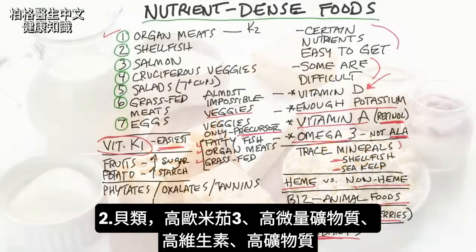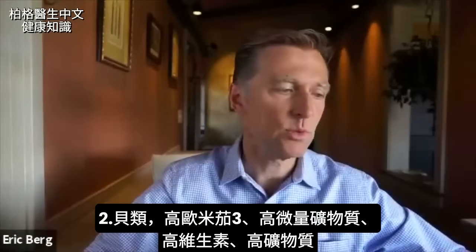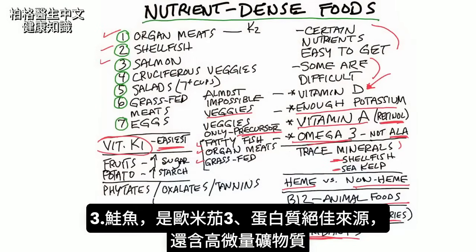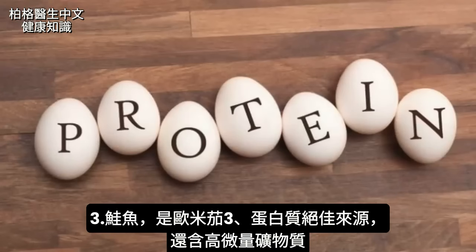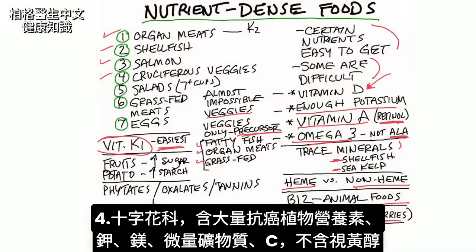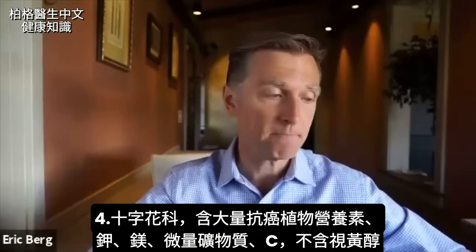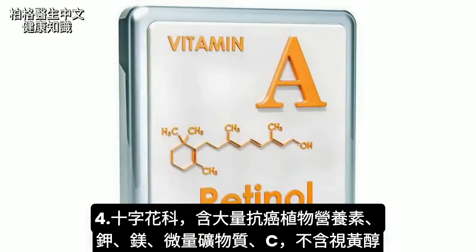And then we get shellfish, which not only has the omega-3 fatty acids, but it's loaded with trace minerals and vitamins and minerals. Salmon, great source of omega-3 fatty acids, plus it has trace minerals and a great source of protein as well. And number 4, we have cruciferous vegetables. So we have great amounts of phytonutrients that are anti-cancer, but we also have potassium, magnesium, trace minerals, vitamin C, but we're not getting retinol from cruciferous vegetables.